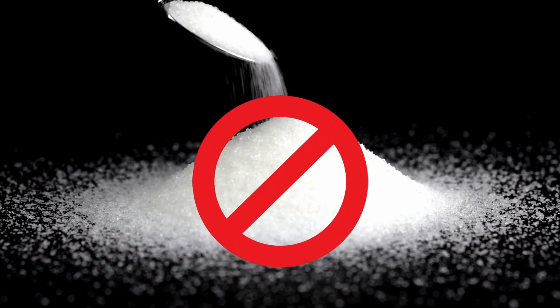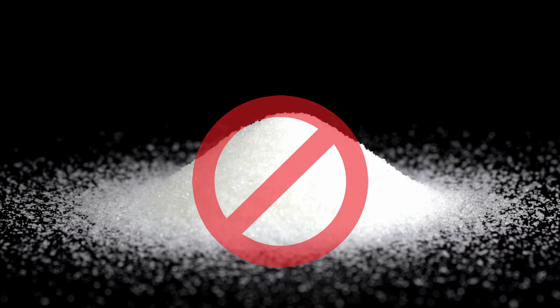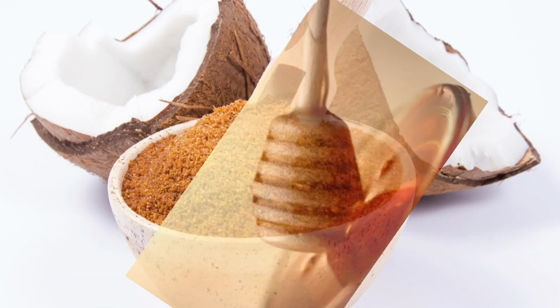By the way, all types of sugar are also taboo. This also includes coconut blossom sugar, honey, all syrups and added fructose in foods.